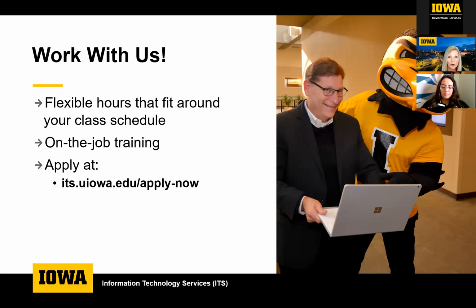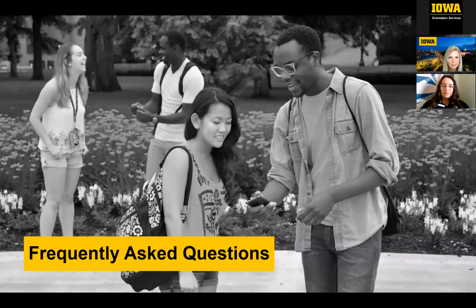The students that work for us on campus frequently go out and get really good IT jobs after they graduate. So it's a great experience, and it's a great job to have on campus. So definitely apply if you are interested in working with us.